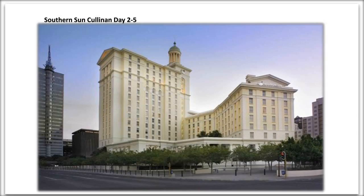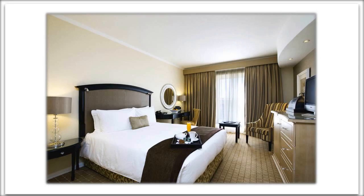After an overnight flight that leaves the U.S. on January 9th, you'll spend 4 days in Cape Town at the Southern Sun Cullinan Hotel. It is a 4-star hotel that's centrally located. This is what the outside of the hotel looks like, and this is what a room in the hotel looks like.